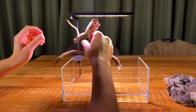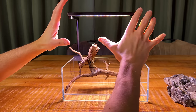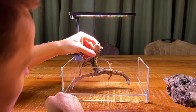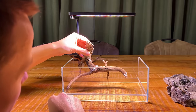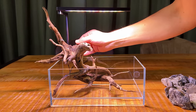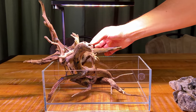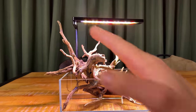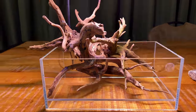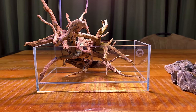Okay, so let's see. I think I want to go for a triangular style coming from this side because the light is facing this way as well. So we can kind of have it go down to the right side. So let's see if we can come up with something. Here we go. I think that looks pretty good. We have a nice line to it. Some nice pieces underwater, some nice pieces coming out of the water. Yeah, let's see if we can make it even better with some of these rocks.